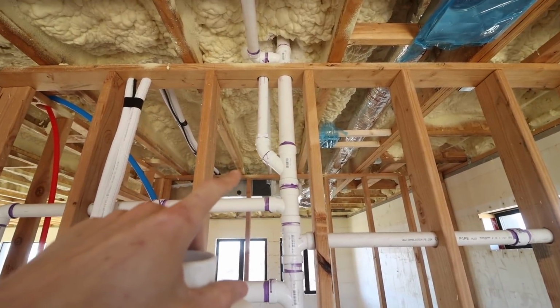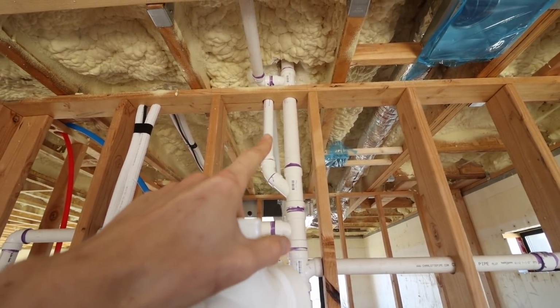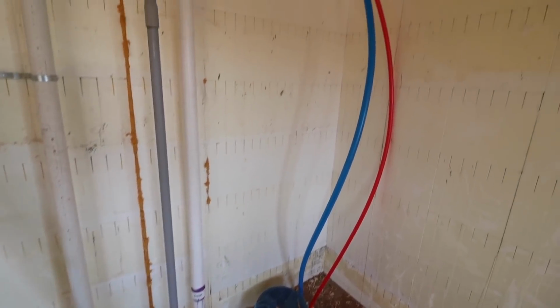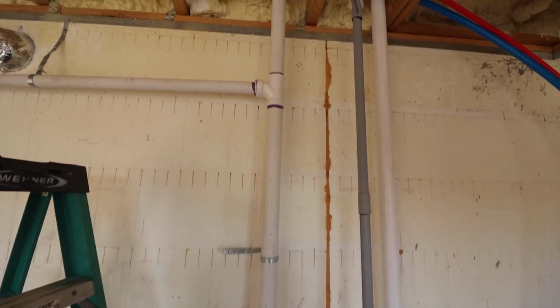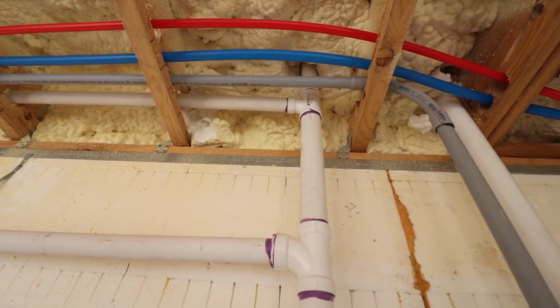So it's easier to separate the vents in 2 sections, or 2 zones, I guess you could say. One on this side of the house, and then one on the other side over there. Oh boy, we're getting some water lines around here. And then we got that other vent going up there. Beautiful, beautiful.